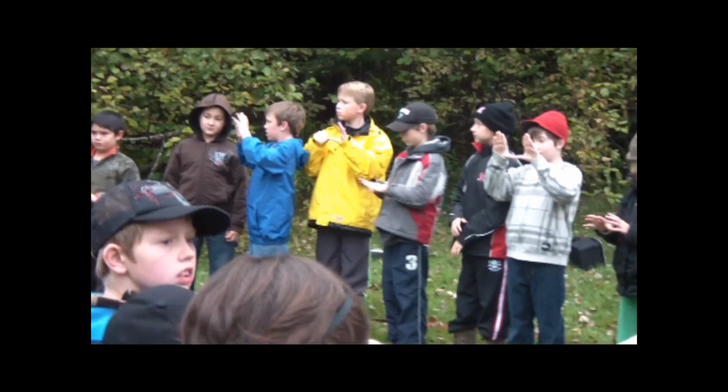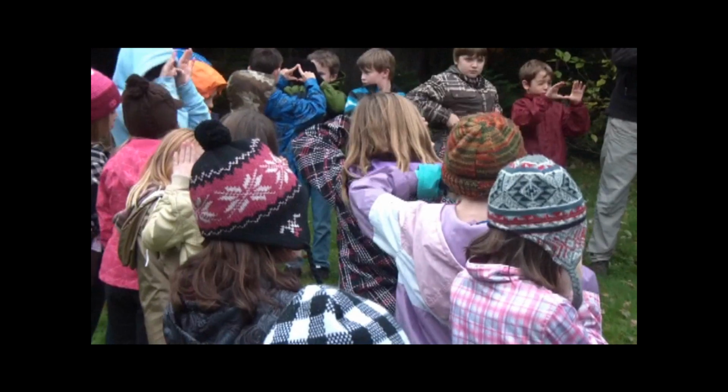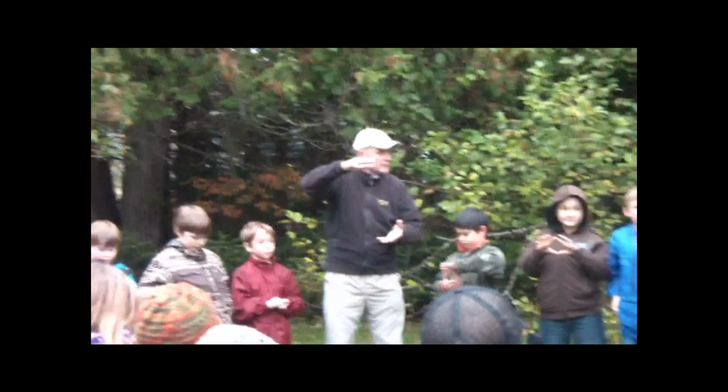So really make sure when we see cool stuff, because we're going to see a lot of neat things, from sphagnum moss to mushrooms to birds. We got really big woodpeckers in our park called pileated woodpeckers. If we're really lucky, we'll see them. Okay, so we're all good.